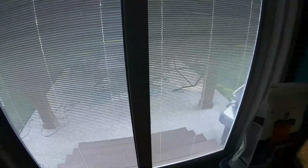Again, the adjustment is a little bit tight on these, but you can see what they're like shut. Oh, it looks like it did get caught up there. If you can see that, it actually got caught in the framework. So I'm going to see if I can mess with that a little bit. I think these are fully shut. Okay, it worked its way out when I adjusted it open.